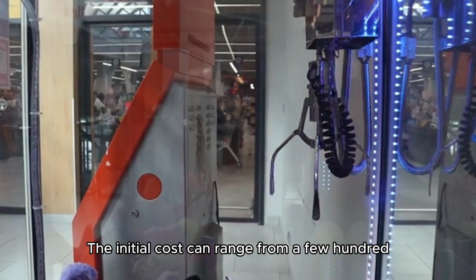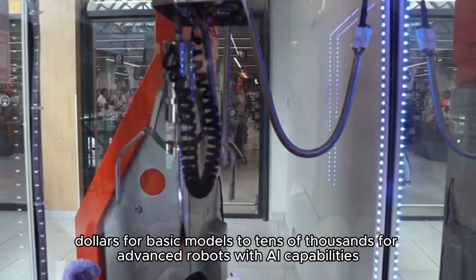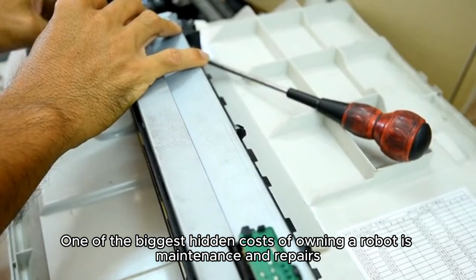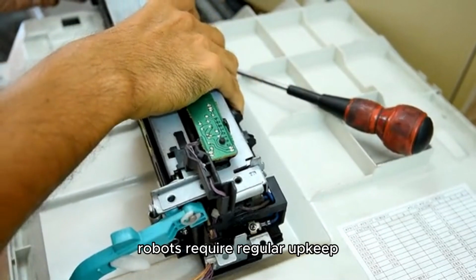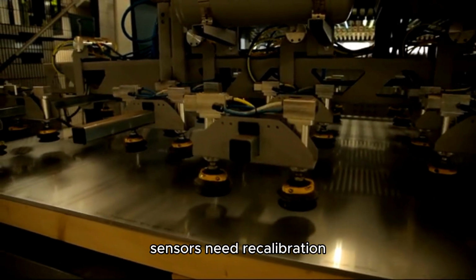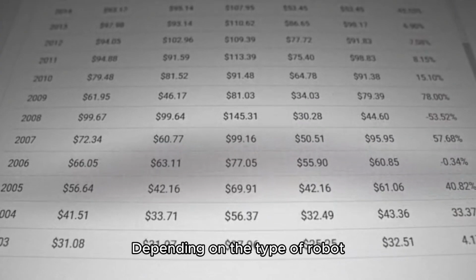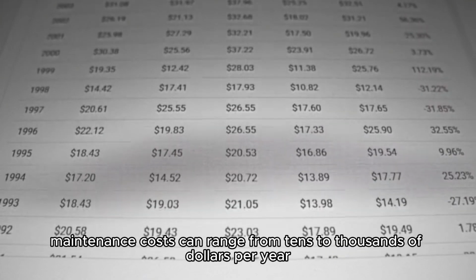The initial cost can range from a few $100s for basic models to tens of thousands for advanced robots with AI capabilities. However, that's just the beginning. One of the biggest hidden costs of owning a robot is maintenance and repairs. Just like a car, robots require regular upkeep. Parts wear out, sensors need recalibration, and software updates are essential to keep them functioning efficiently. Depending on the type of robot, maintenance costs can range from tens to thousands of dollars per year.